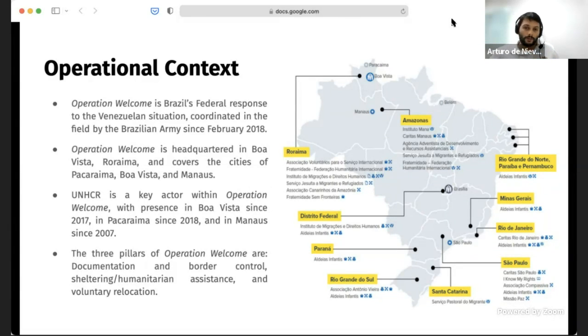Just a general comment on this. One of the peculiarities of the Brazil operation, compared to other operations that UNHCR has in other places of the world, is that here in Brazil, we don't have refugee camps. In Brazil, we have temporary shelters because the main focus of the operation is integration. So we have small shelters that are mainly in urban areas to facilitate integration and the socioeconomic life of the refugees and migrants living within the shelters.